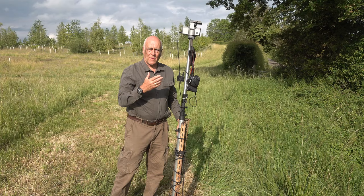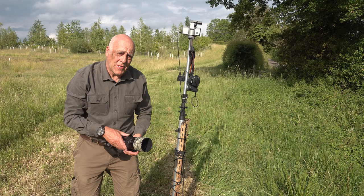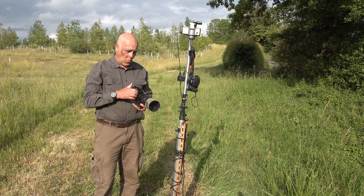So I'll just fit a camera on top of that so you can see that it's actually working. I used to use this with the Canon 800mm lens, which was a massive lens and really beyond the weight limit of the head, but it's much easier today with the Micro Four Thirds Olympus gear.